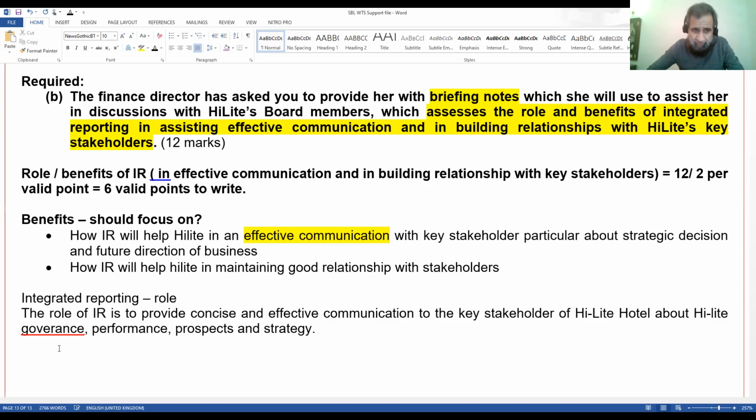So I'm saying the role of the integrated reporting is to provide concise and effective communication to the key stakeholders of Highlight Hotel about Highlight's governance, about Highlight's performance, about Highlight's prospects, and about Highlight's strategy. So there are 4 things, right, which comes under integrated reporting.